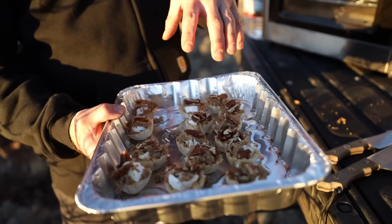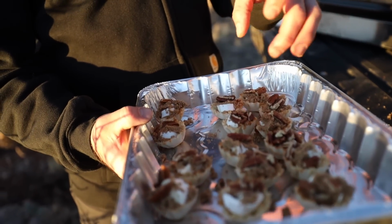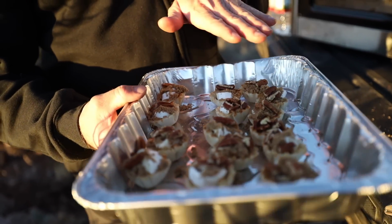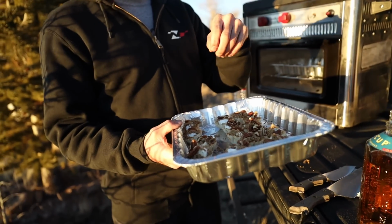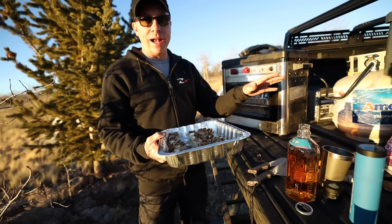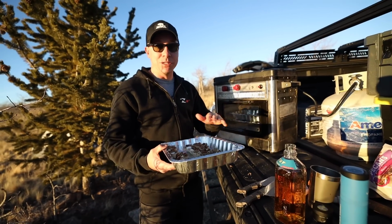What are these? It's phyllo shells, a little bit of brie cheese, some brown sugar, and then pecans. And then you just throw it in the oven for like 10 minutes until the sugar's caramelized, and these things will disappear super fast. You gotta watch out when you first take them out. They're like lava, but super delicious.